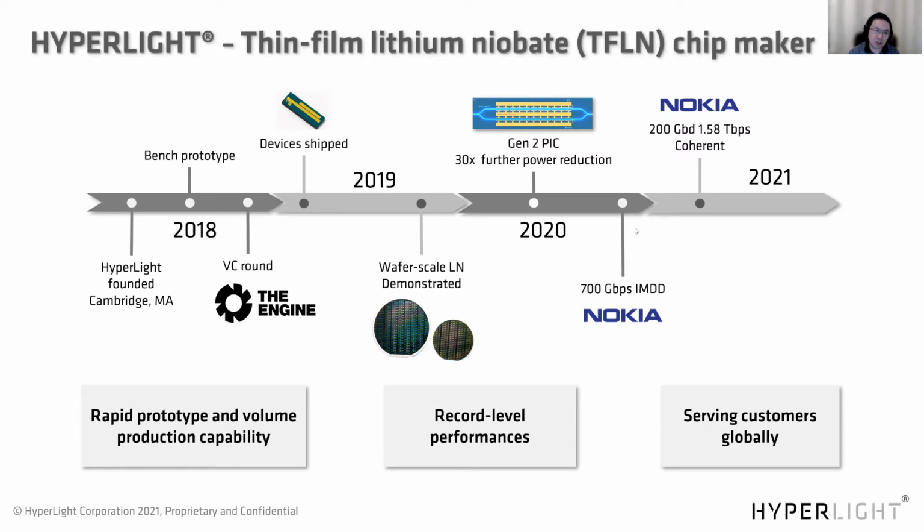So what Hyperlight is offering is rapid prototype and volume production capability for thin film lithium niobate chips and technologies, and we enable our customers to get very, very high performance, and we're positioned to serve our customers globally.